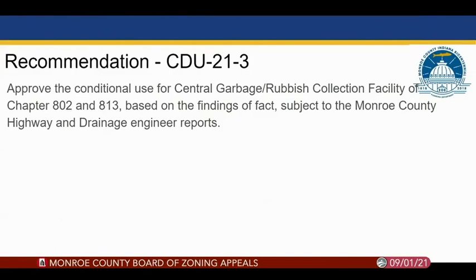So staff is recommending an approval of the conditional use for the central garbage or rubbish collection facility based on the findings of fact and subject to the Monroe County Highway and Drainage Engineer reports. Does anybody have any questions? I don't have any questions.